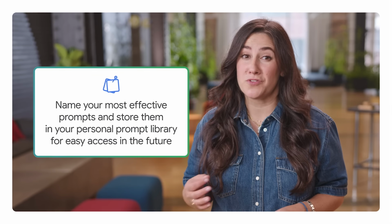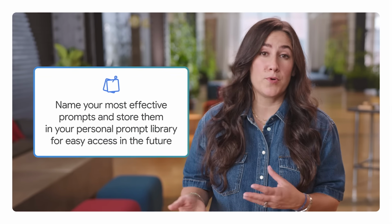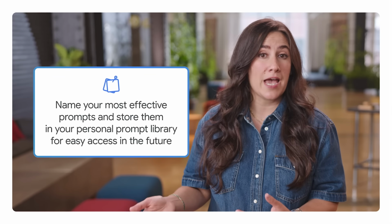Prompt versioning is a way to keep track of the different versions of your prompts over time. It's a powerful way to capture your most effective prompts, track your progress, and develop your GenAI prompting skills. And here's a tip. You can name your most effective prompts and store them in your personal prompt library for easy access in the future. In fact, some generative AI tools allow you to name and save your prompts right inside the tool.